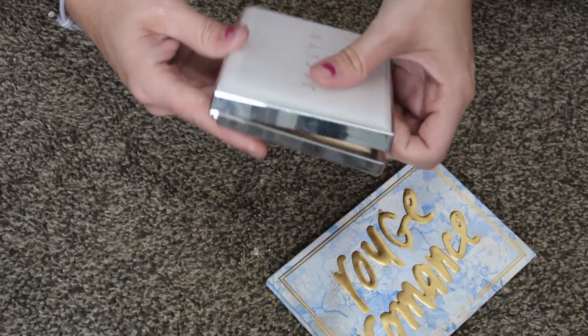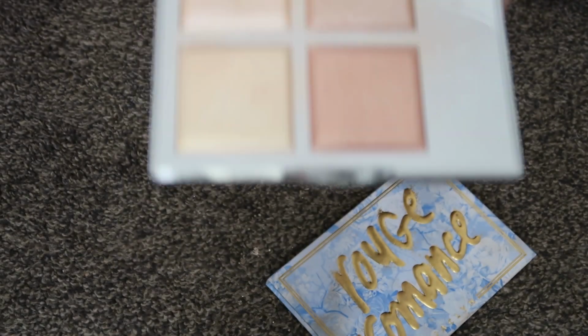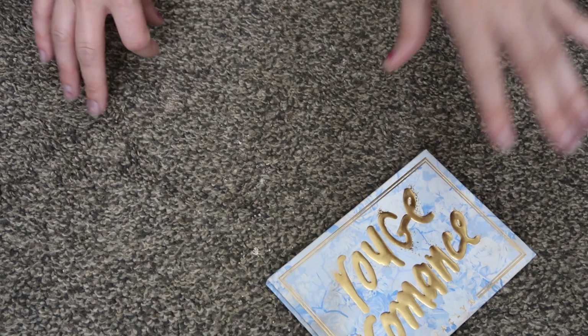And then I have this one, this highlighter palette. I'm going to keep it. Whereas these two shades right here, I can't even show you guys. These two shades up here, my favorite. I really love the way that they look.